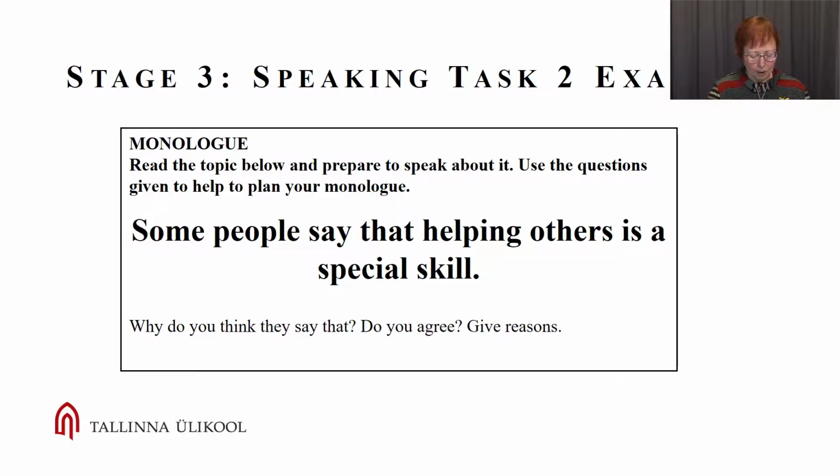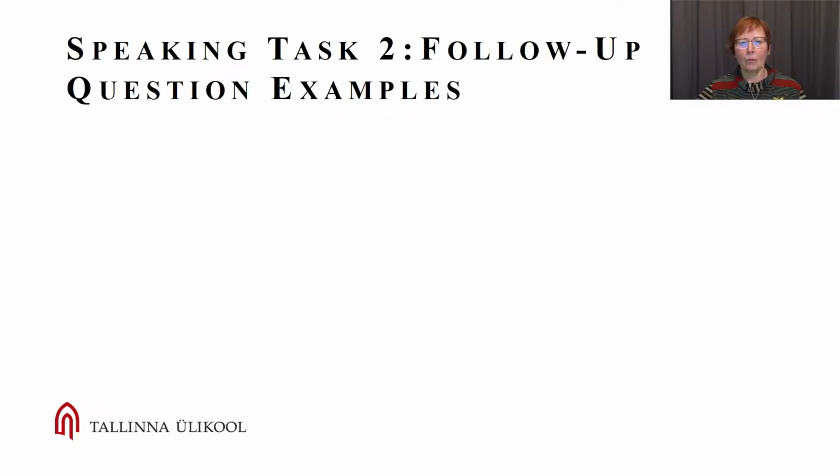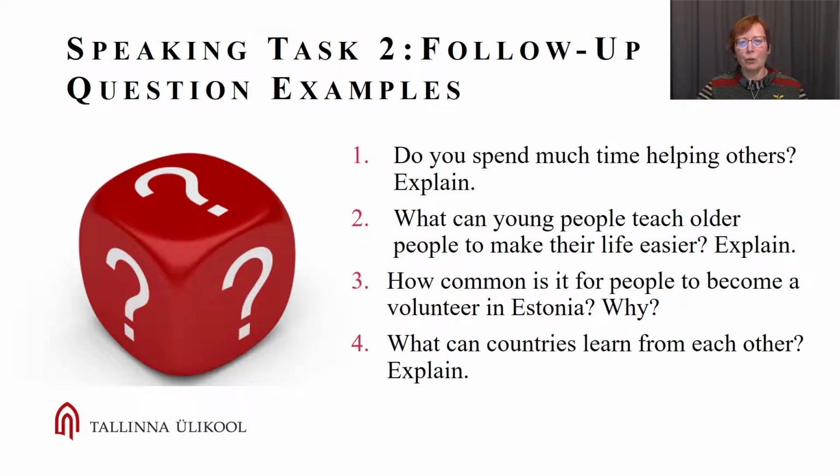So when you're preparing, look at the statement carefully. Think about what is expected. And a reminder is there in front of you as well. Why do you think they say that? Do you agree? Give reasons. So you have to argue for and against. Both sides would have to be covered. Once you have spoken for 2 minutes, the interviewer will stop you and she will ask some follow-up questions.